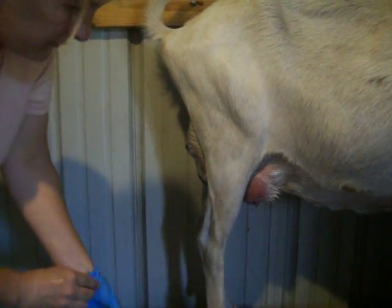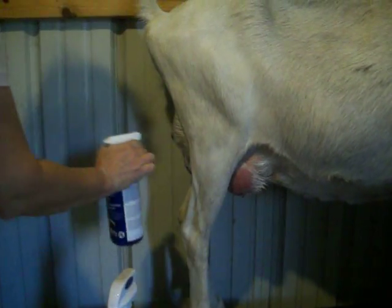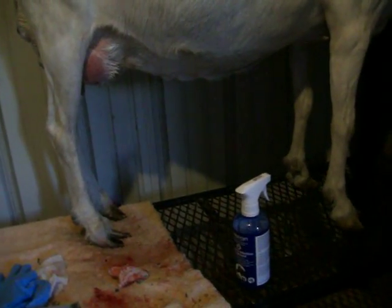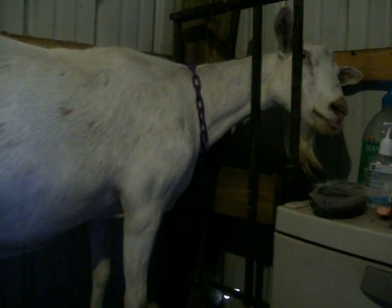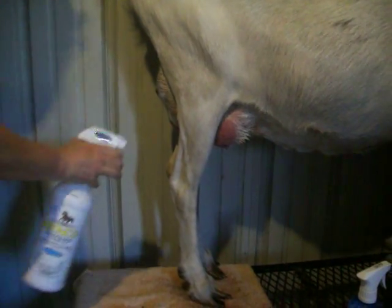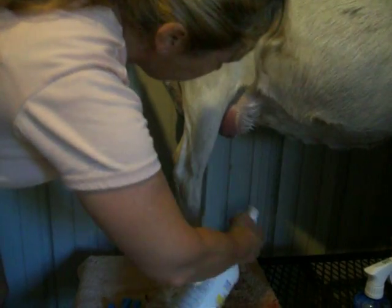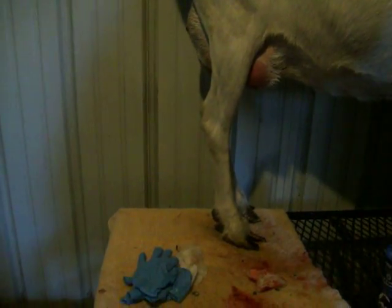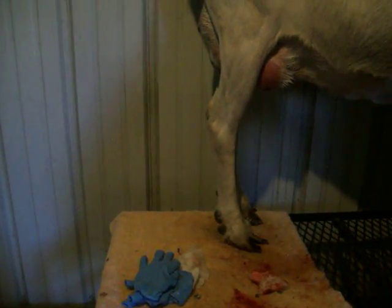Let me get some medicine. This is just a topical antibiotic. And then we're going to put some fly spray on her. This is going to be draining down her legs, so we're going to spray her legs and also her belly. And this is an old towel, and we'll burn it. And she is done. Okay, we're just going to shut this off.